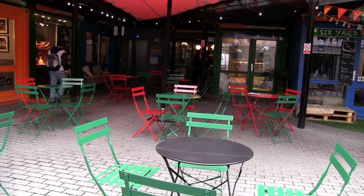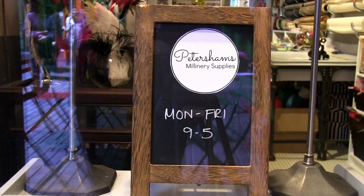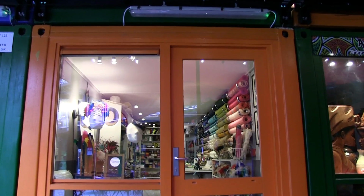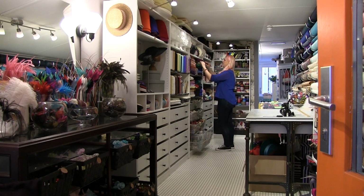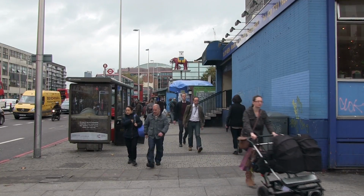We set out to the tucked away Artworks Elephant Box Park and spoke to a local business owner to see if the changes are as positive as they claim to be. Michelle is the owner of Peterstrom's Millinery Supplies, which caters for individuals who want to make hats. She sells hat-making materials such as ribbons, trims and haberdashery. Her business is as niche as it sounds, but niche is the epitome of Elephant and Castle.